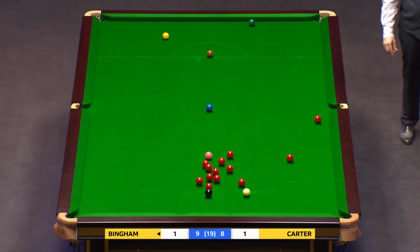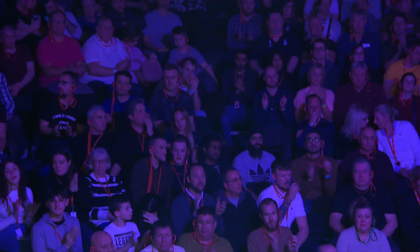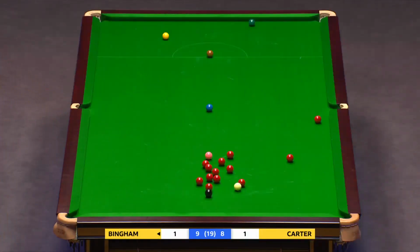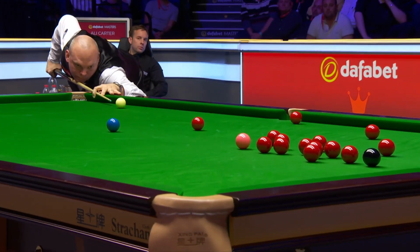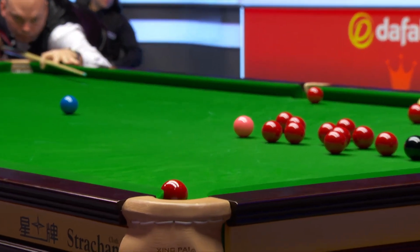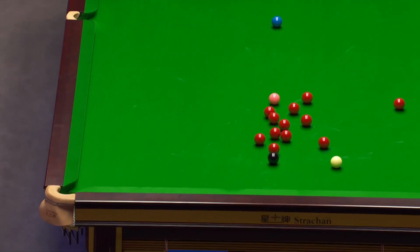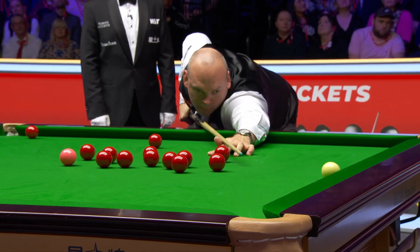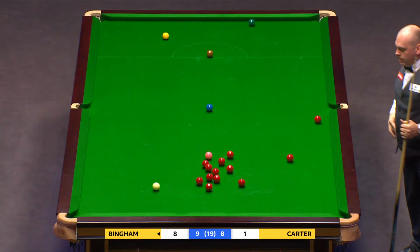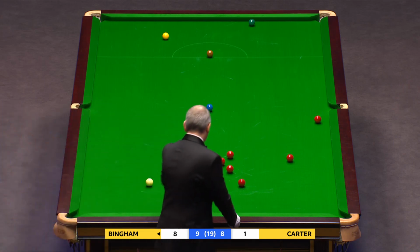Well, when he got out of the snooker, I said that was class, and so was that. Brilliant cue ball control, brilliant pot, but to control the cue ball was magnificent. Well, let's have another look at it. Well, probably one of the best shots of this final. Wonderful. A long way to go, but almost deserves to be a match winner, that shot.